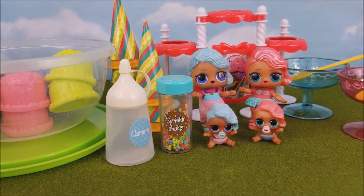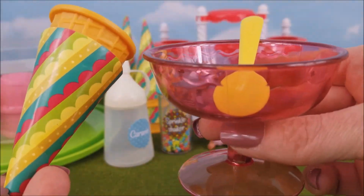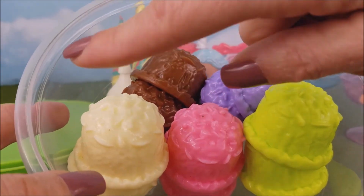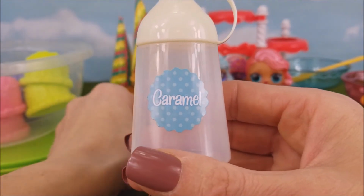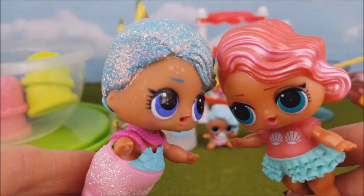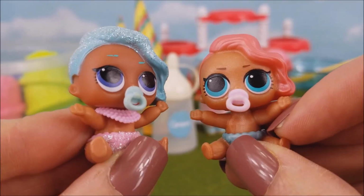Yay! Here are the options we have to choose from. You can have an ice cream cone or a sundae, with the flavors of chocolate, grape, lime sherbet, strawberry, or vanilla. We also have a caramel drizzle and sprinkles. Since Little Splash and Little Treasure are so itty bitty, they're gonna share one. Would you two like to share a sundae or an ice cream cone?